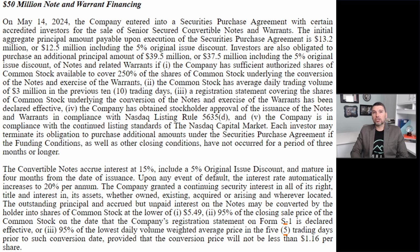And then in terms of the notes, so these convertible notes for the company, if they choose for some reason not to provide them with shares, if they didn't want to pay for them out of cash, they do accrue an interest of 15% on top of the 5% original issue discount. And this does mature for 4 months.